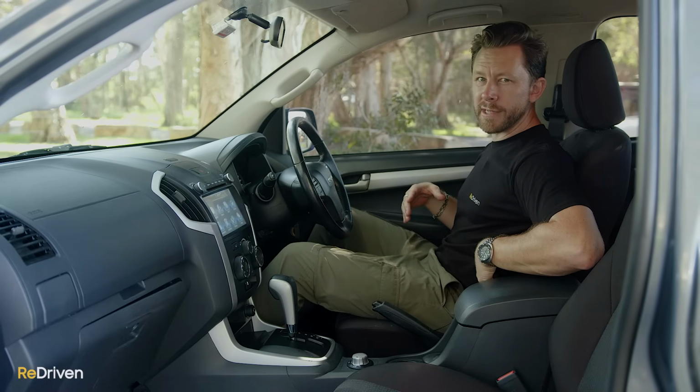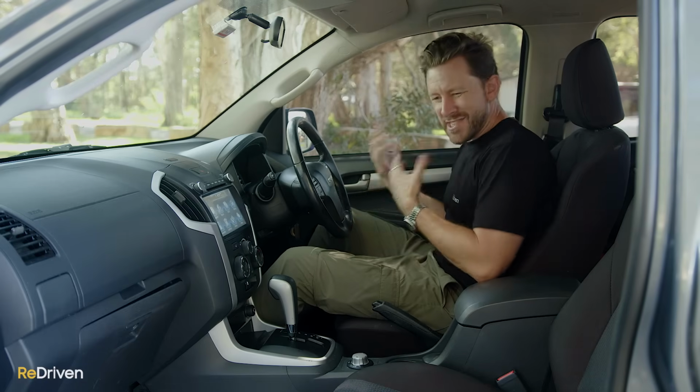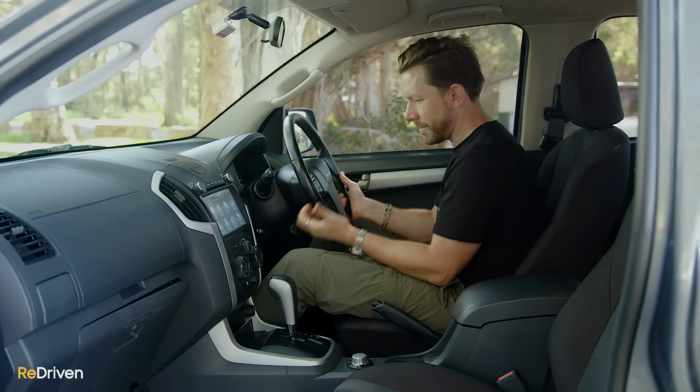Okay, in terms of ergonomics, look, it's kind of comfortable. There are quite a few complaints that these seats are uncomfortable. I've had this thing for a little while now, and I find the seats perfectly comfortable. Seating position, I wish this had some telescopic adjustment. It doesn't, I don't think. Let me just double check. Up and down. No, it doesn't go forward and back.